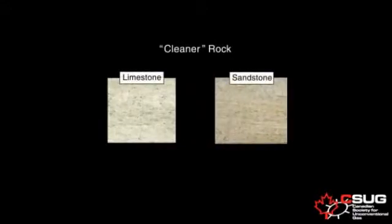On the well log, the gamma ray tool measures any radiation emitted by the rocks. Rock with lower amounts of radiation is called cleaner rock, such as limestone and sandstone. These are more likely to contain hydrocarbons than dirty rock.